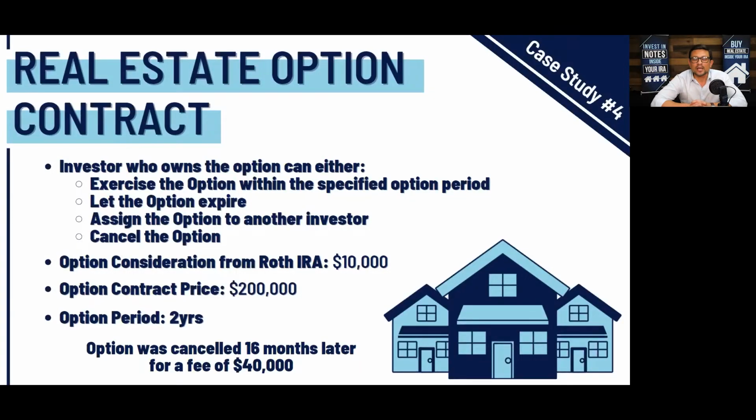And the option contract price on this property was $200,000. That was the current value of the property. So basically their agreement is the Roth IRA in this case was going to have the option, the first right to buy the property in exchange for $10,000 of consideration. The option contract price is locked in for 2 years at $200,000, and it was specific to 2 years from the date that it's funded.